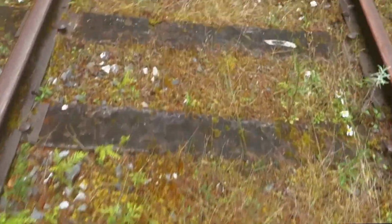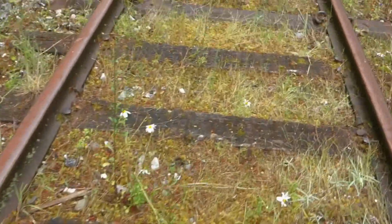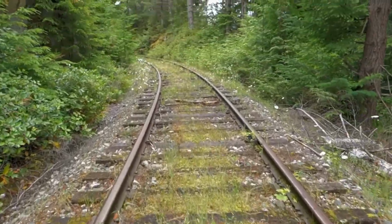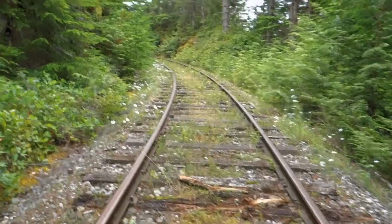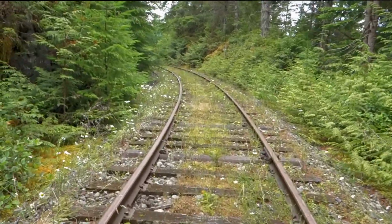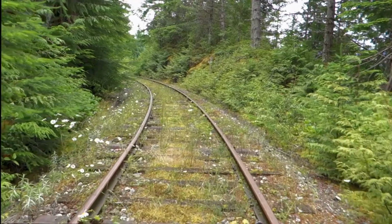A lot of soil between the ties, creating the moss and the plants. It also makes it easier for me to walk. It's not good for the railroad long term, but this railroad's long term lasts about 2 more weeks. So it is about me and my comfort.